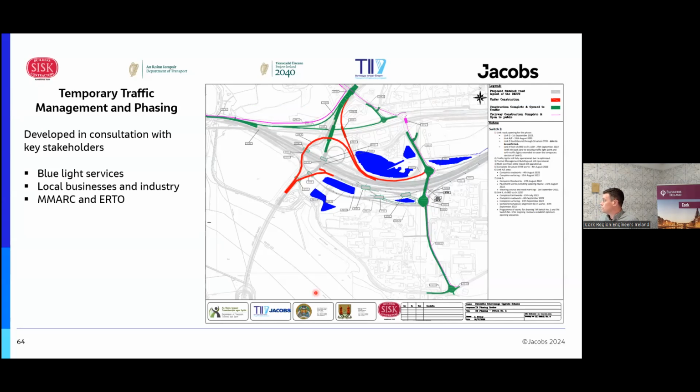I suppose the whole phasing had to be coordinated obviously with the program and with temporary traffic management, and one of the key constraints of the works was we had to maintain two lanes open in the circular carriageway at all times insofar as possible, to minimize disruption to traffic and keep the junction as operational and as uninterrupted as possible. These plans were developed with the blue light services, as Connor mentioned, the local businesses, the motorway maintenance contractor and Orto, the tunnel operator.